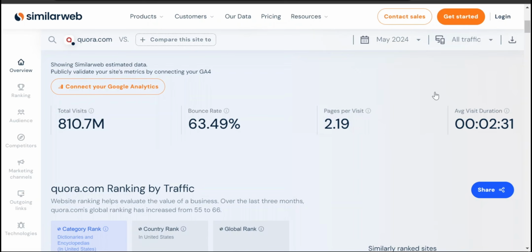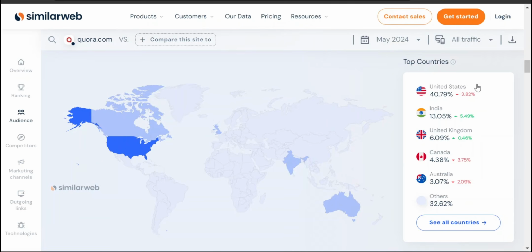But if I come over here, you can see that the top users of Quora are from the United States, India, United Kingdom, Canada, Australia, right? So all these countries are mostly where you're going to be getting your traffic from, right? United States is very great. United Kingdom is great. Also, Canada is great. Australia is great. India is great because of their massive population also, right?